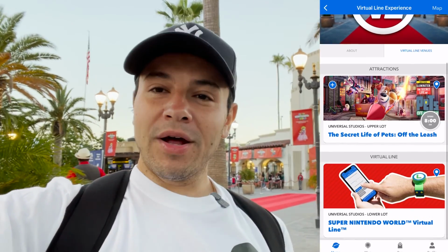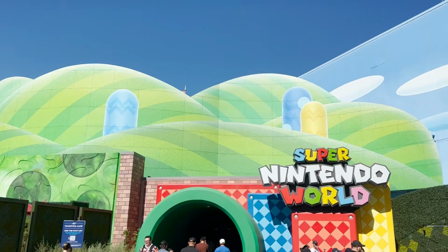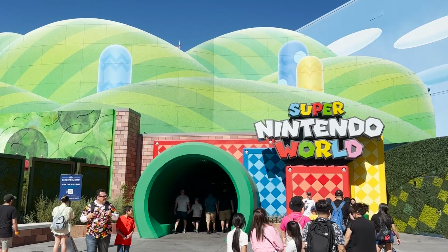The other thing that's important to note is there are some of the other rides that could possibly be part of the virtual queue. So keep an eye out for that. I would say another tip and trick on top of that would be to just make sure you download the Universal Hollywood app before you even get here to the parks, just so you can get familiar with it. You'll understand how it works. You'll see those virtual queue sections on the app, and you'll just be as prepared as possible for your days in the park.